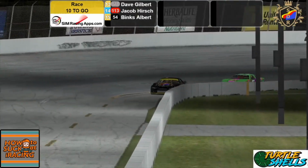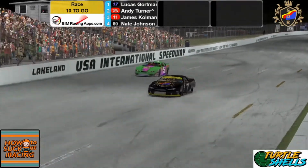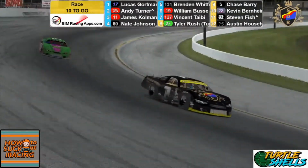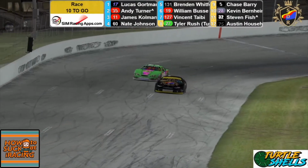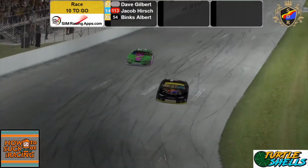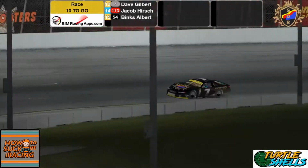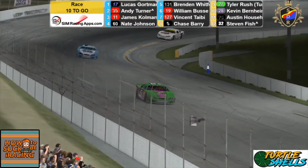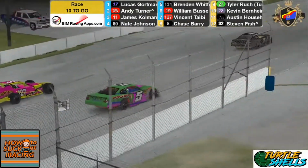Let's go see. Dave Gilbert is coming off pit road now, along with the five of Chase Berry. Let's see where this all shakes out. With 10 laps to go, this is going to be interesting, but we saw a late restart last week. Dave Gilbert managed to capitalize on that. Can he do it again, or does anybody have anything for Tyler Rush? Chase Berry thinks he does, and Tyler Rush looks like he'll be lining up behind Chase this time.